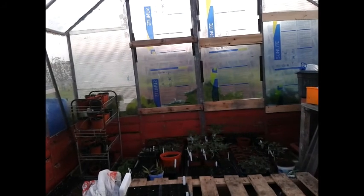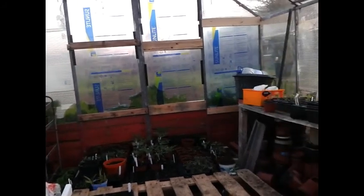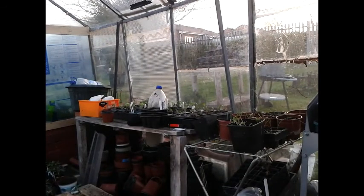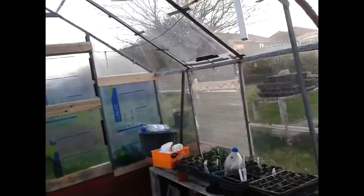Quite full. Let's sort this out. Here we go. Got plants all the way along there. Got onions on that part. And at the front, I've got a square pot there. I've got some black cherry tomatoes. I'm going to have to prick out tomorrow, put into individual pots. And then they'll be going on the free table. Got brassicas along there.